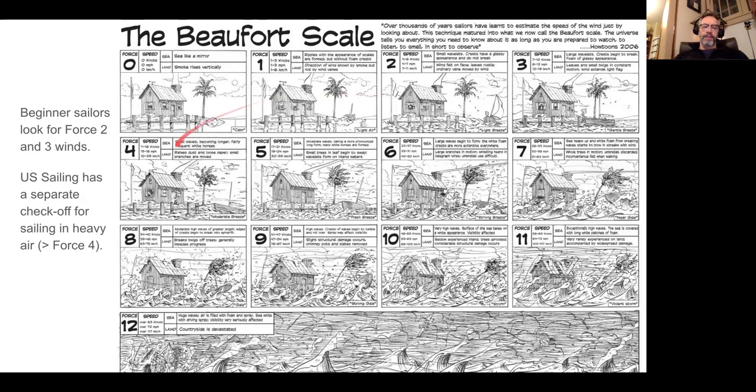More experienced sailors commonly will sail in force 4 or 5, up to 20-some miles per hour, but it begins to get quite challenging in force 5. There are some boats that may not be suited for that, or you may need very experienced crews so that you can both react quickly. The main difference in sailing in these wind speeds is that you have to be able to react much more quickly, and a mistake or a miscalculation is more likely to cause a capsize in those sorts of conditions.